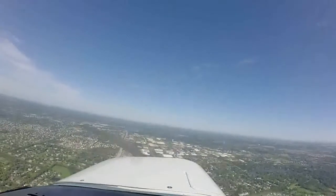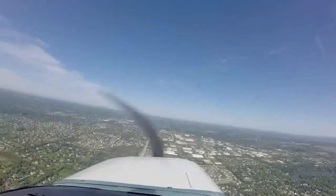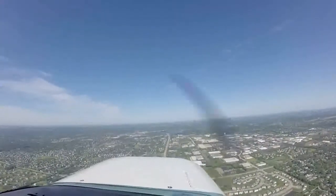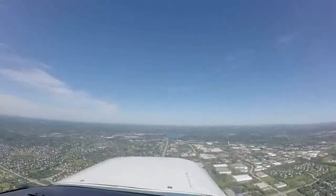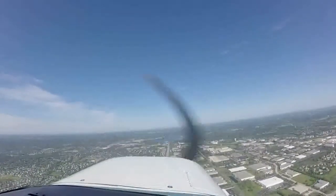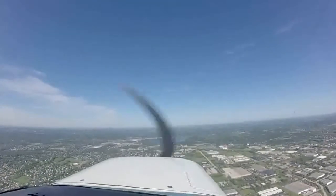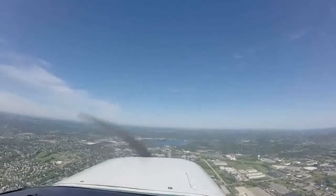Executive Tower, Cessna 6265 Tango, 14 miles to the northwest, with Papa, request full stop landing. 65 Tango, left traffic, wind 050 at 10, runway 34, what do you prefer? Runway 34, 6265 Tango. Roger, report 3 out. Report 3 out, 6265 Tango. 3-0 Golf's midfield on left downwind, are we clear to land? From the 3-4, clear to land.